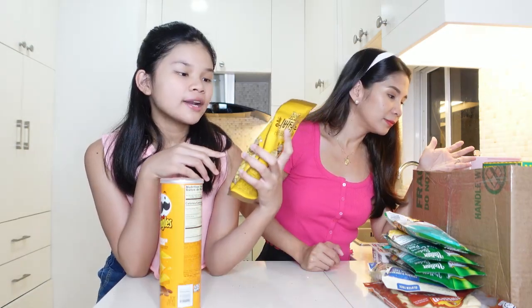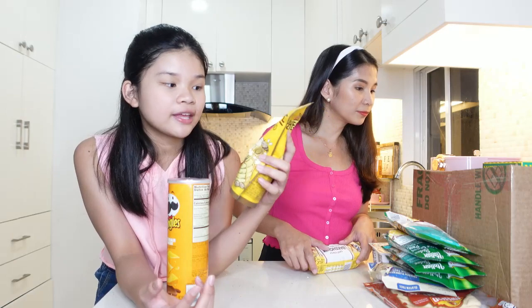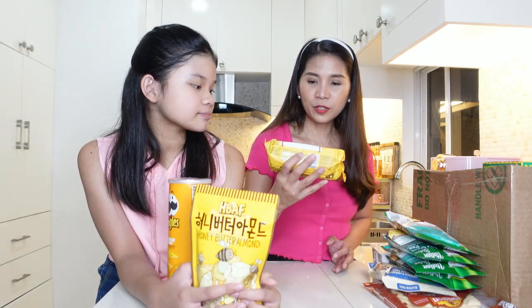So next we have honey butter almonds. They're from Korea. Because when we went to Korea, there was a lot of this there, and it tasted so, so good. So I'm excited to try this. Na-miss niyo yung Korea. Parang 3 years ago pa tayo pumuntang Korea, no? Maliit ka pa. 9th birthday. Yeah, 9th birthday niya. She's 12 now. So 3 years ago. So, Daddy also got this one, East Coast Bakehouse Milk Chocolate Chunk Cookies.